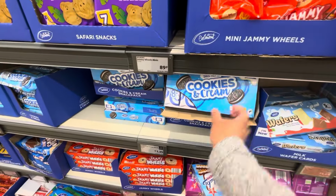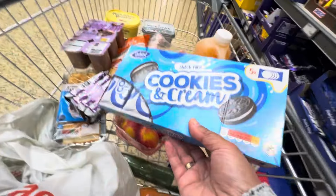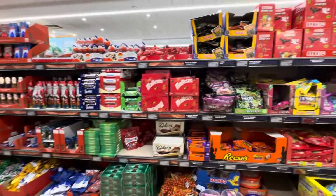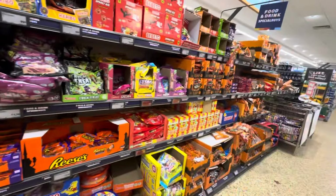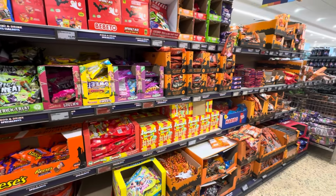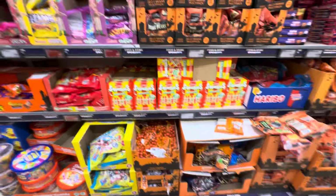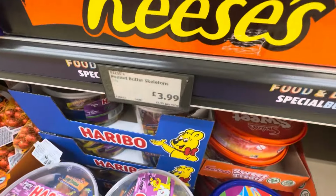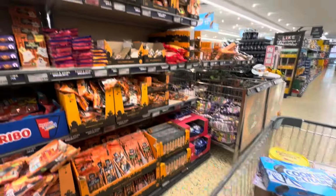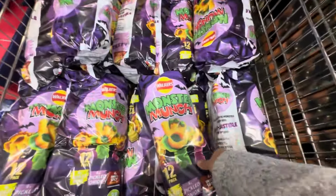This one is the Oreo dupe. We'll get one of these. $1.35. So Christmas on that area, and this side is Halloween. So if you're going to go buy the kids some sweets, Halloween sweets, there's a Reese's, $3.99. Even the crisps are Halloween themed.